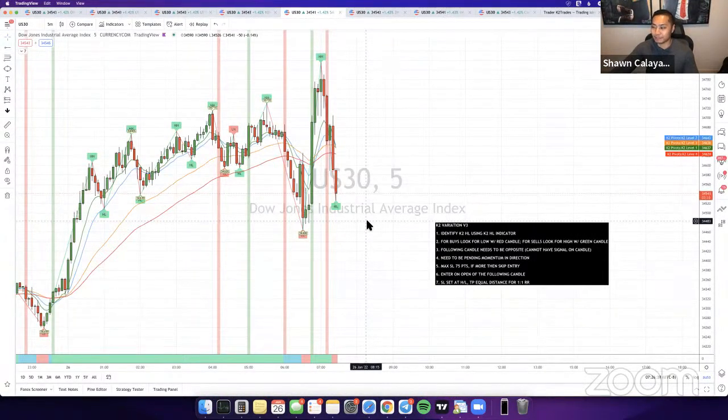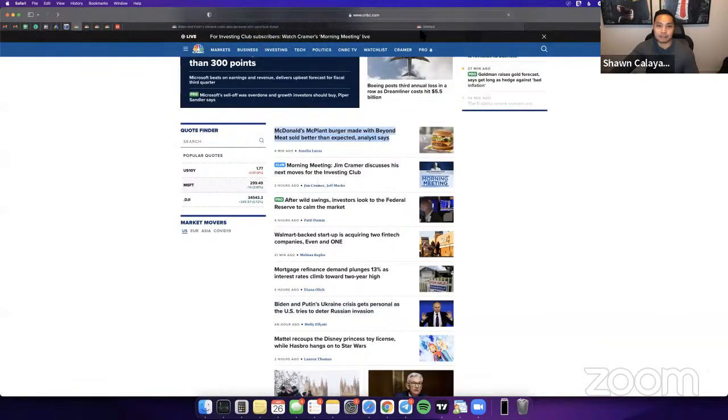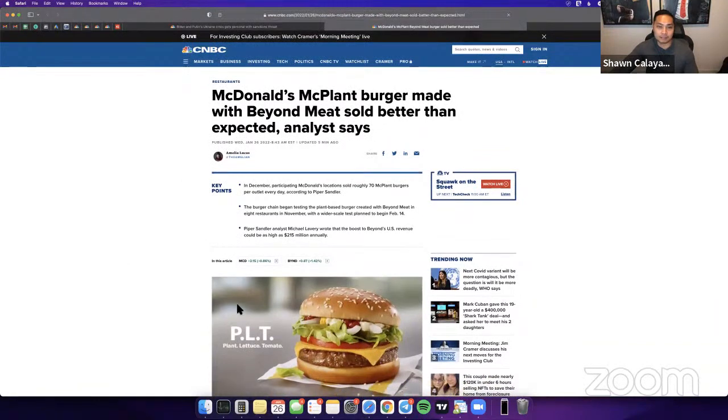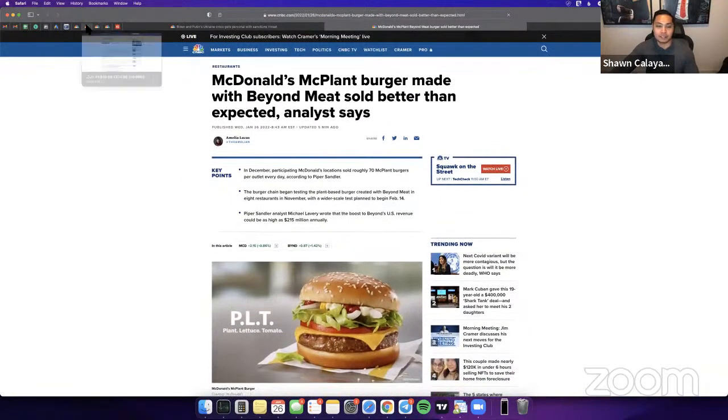Dejan said not a McPlant burger. McDonald's comes out with something of anything. I mean, they're kind of late to the game. I feel like, Dejan, because I have, and you saw this right here, the McPlant burger. They're really late to the game because there's Beyond Burgers everywhere already, except McDonald's. They have them at like Carl's Jr. They have them at Burger King.